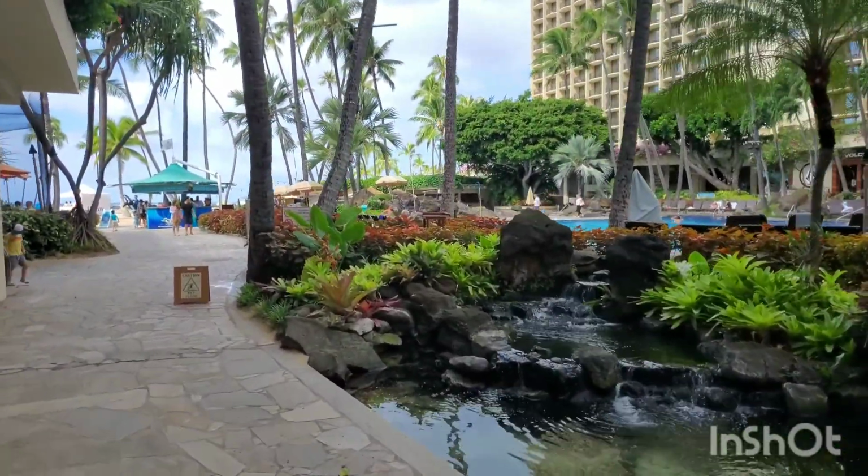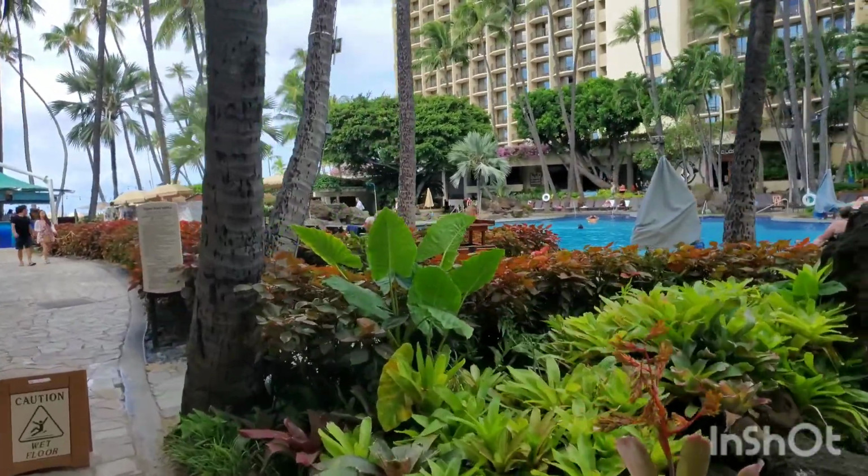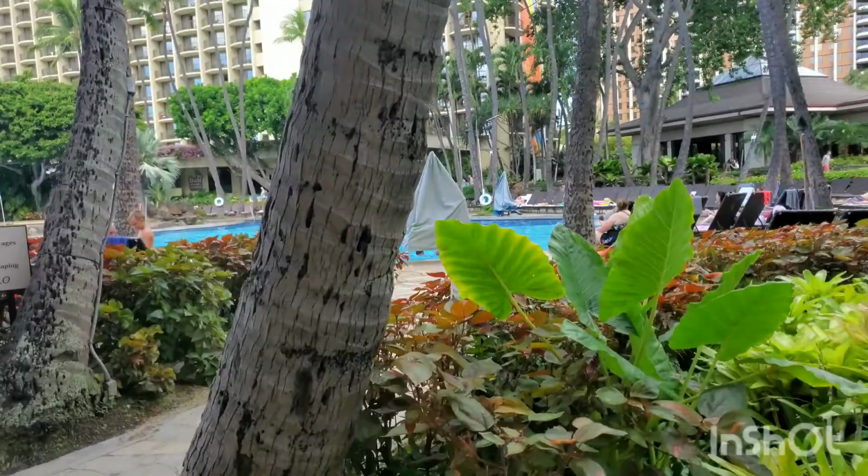Other pools. I'm headed to the beach right now. This is like only a fraction of the resort. You get access to everything here.